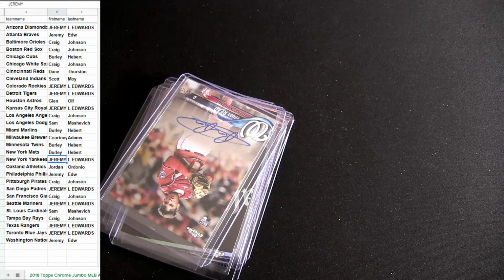Alright, guys, there we go. That was one of the bigger ones, Topps Chrome Jumbo. We got a Prism Draft letter break coming up.